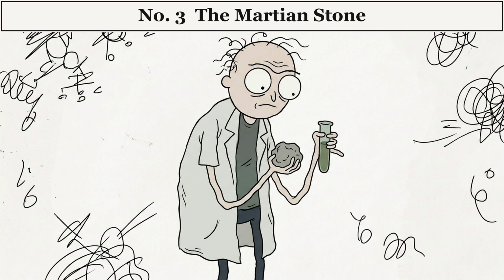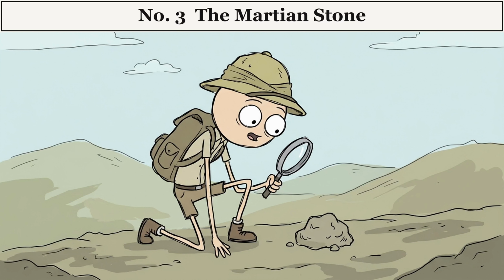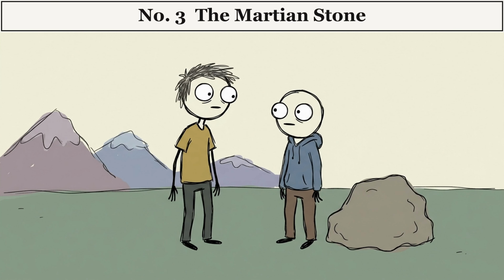By 2022, new work argued that the organics in ALH 84001 could be explained by non-living interactions between water and rock. The most famous Martian fossil candidate on Earth did not simply collapse. It became harder to resolve and more unsettling. Geology can imitate life with unnerving precision.